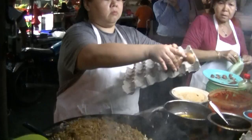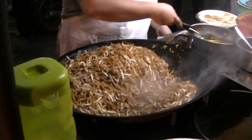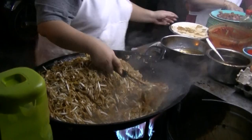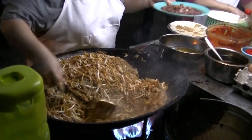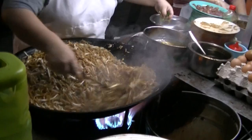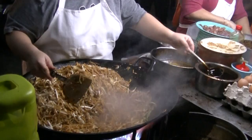You can't have been cooking for 48 years, you look so young. She put the bean sprouts and chilies, and the lady there is cutting some fish cake. Would you say this is actually Penang style char kway teow? No lap chong, oh.